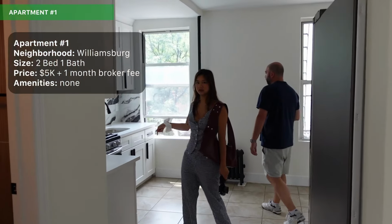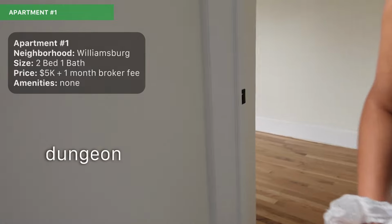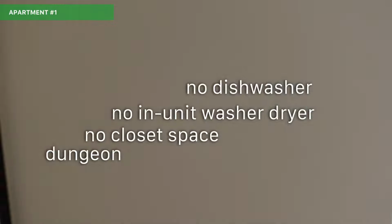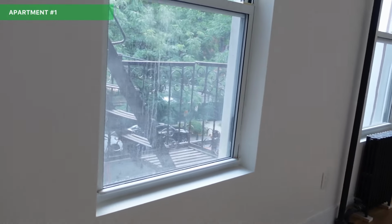Okay, so we did not start off strong with our apartment search because this was the first apartment that we viewed, and it was giving dungeon. It had no closet space, no in-unit washer dryer, no dishwasher, literally didn't have anything. There was one tiny AC unit in one of the bedrooms, so you would have to get AC. I guess the location was kind of good.